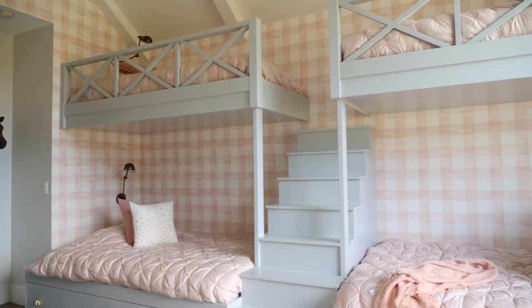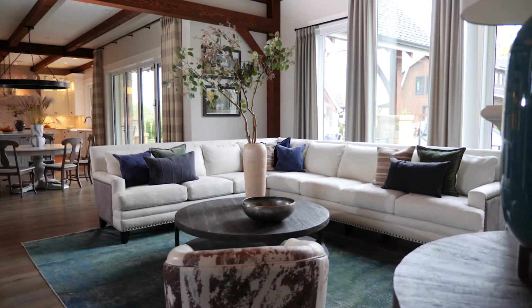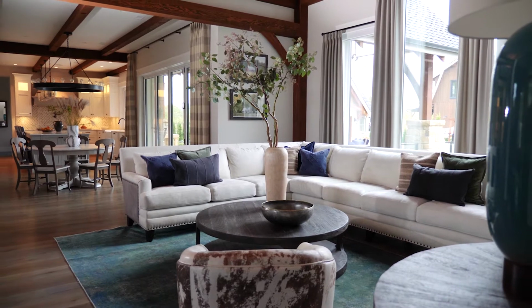The family that lives here has lots of children and lots of grandchildren, and so we wanted the home to be very flexible as the family grows over the years. We also wanted everything in the home to be extremely durable and timeless so that it wasn't trendy and that the home could be used for many years to come.